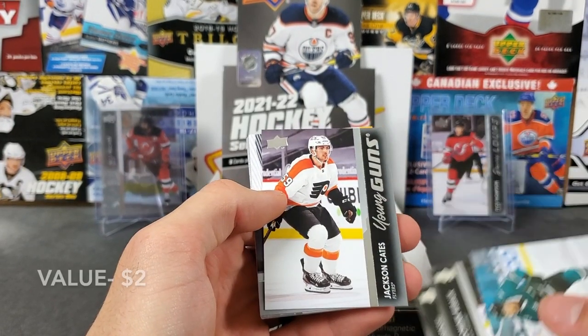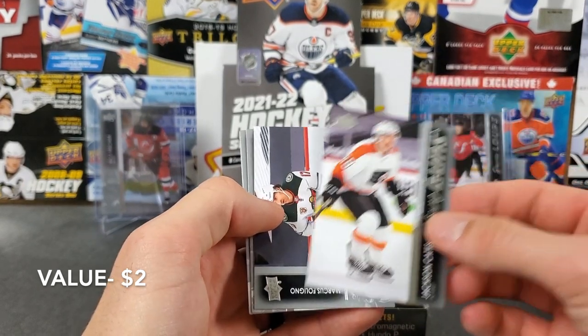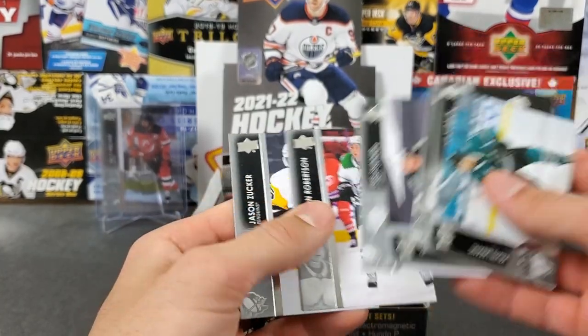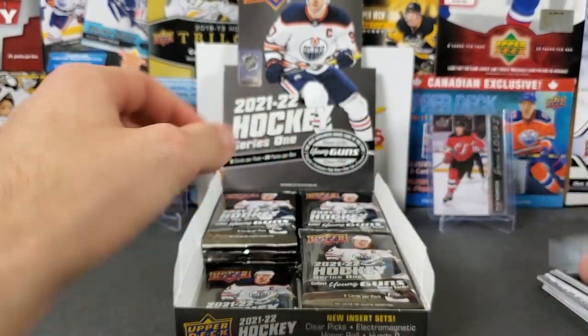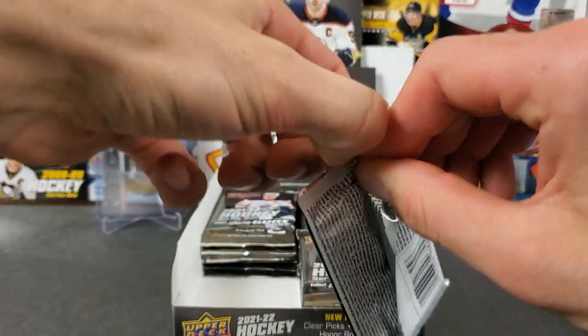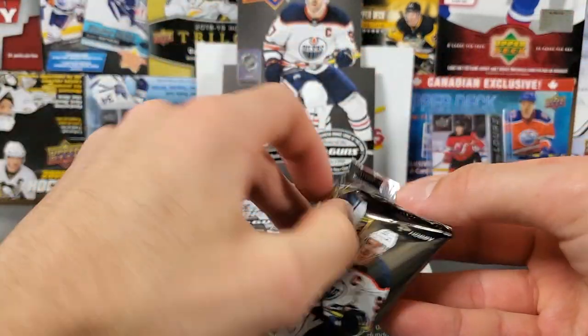Jackson Cates. I have not heard of him. He's 25 years old about. Okay, I have not heard of him. I was just going to say. So that's our first Young Gun. Nothing great. The first Young Gun you want is York. Exactly. And I already pulled two of them in a group break. There you go. Ethan's getting all stocked up on Series 1 Young Guns. I probably will get a lot of Canucks cards.